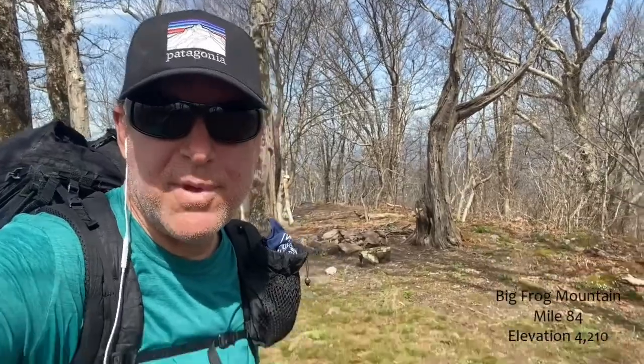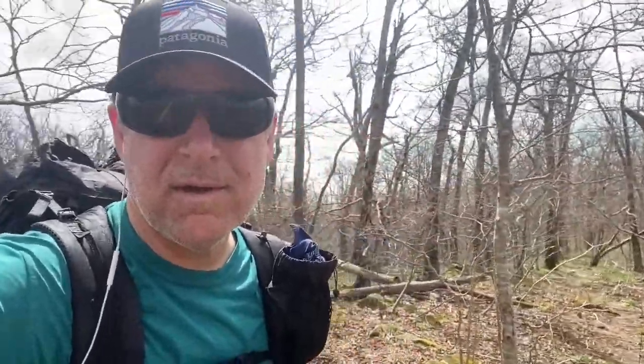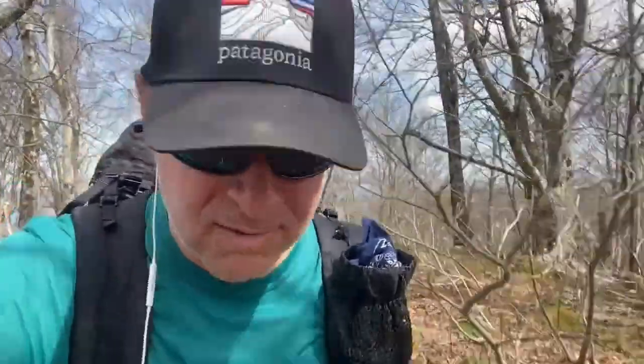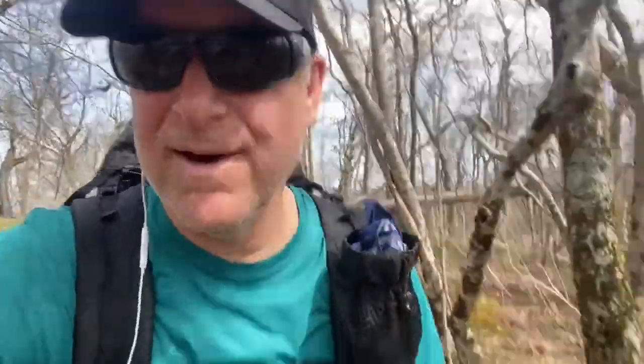On the summit of Big Frog Mountain. Really nice view. Camera doesn't do it justice. Like a good 360 view here from the peak. A bunch of campsites up here too, and a spring down below that looks like it could be spotty at times during the year. That was a rough climb. It was just back to early Georgia, straight up and straight down, and the trail isn't marked very well.